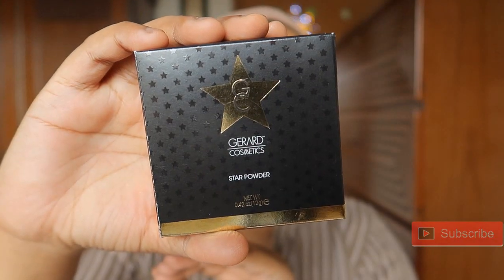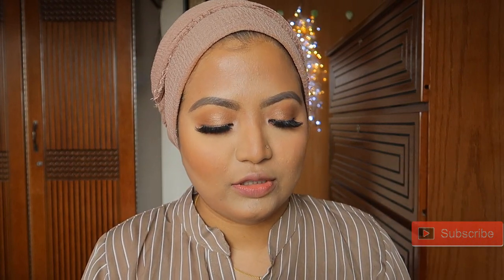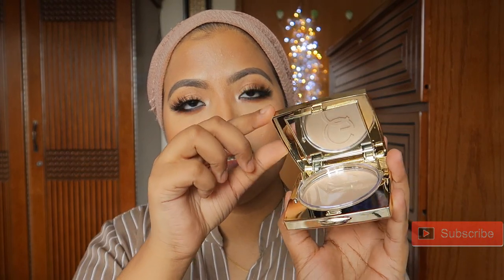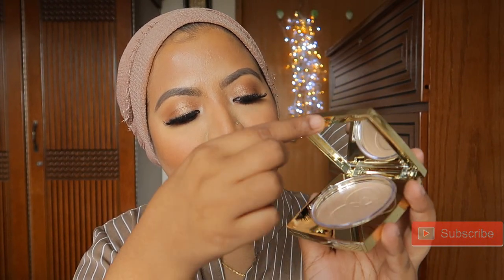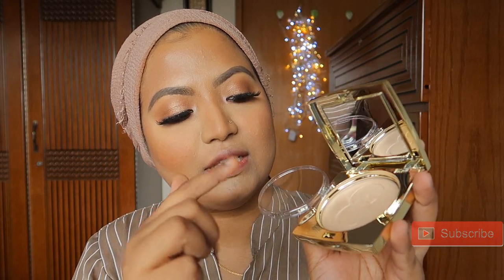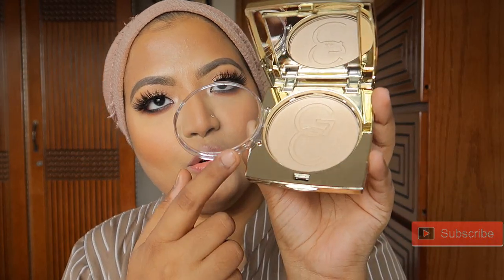They sent me a highlighter. It's called Gerard Cosmetics Star Powder in shade Marilyn. So let's open it together. It looks so chic. So reflective. It's a gold metal type of box. It looks so reflective and luxurious. So let's open it. This is the highlighter and it has a white cap, so the highlighter won't destroy the mirror, and it has a GC logo.